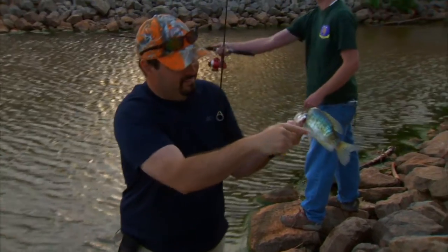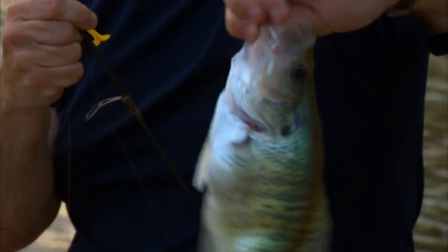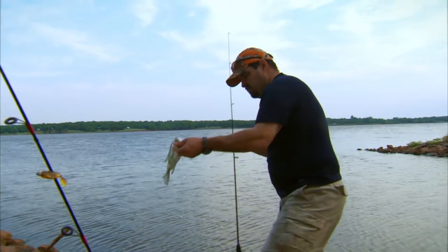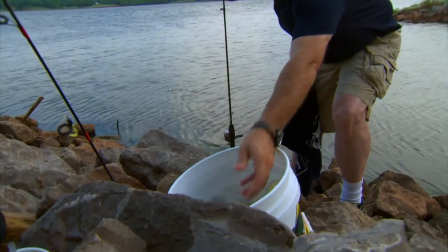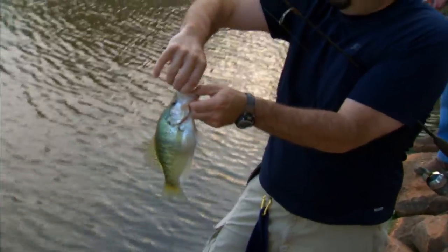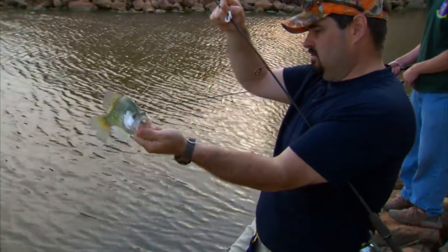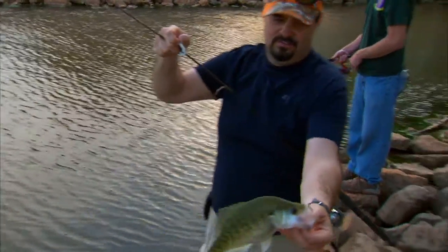Oh man, look at that. It's got a little broken backbone. That's just cool, isn't it? All right, he'll eat just as good, or she will. That's a little female there too. Really good fish. Got him right in the top of the mouth. Oh, that's a nice one, Damon. Good big female again. Wow. That fish has been eaten, boy. They're so pretty.